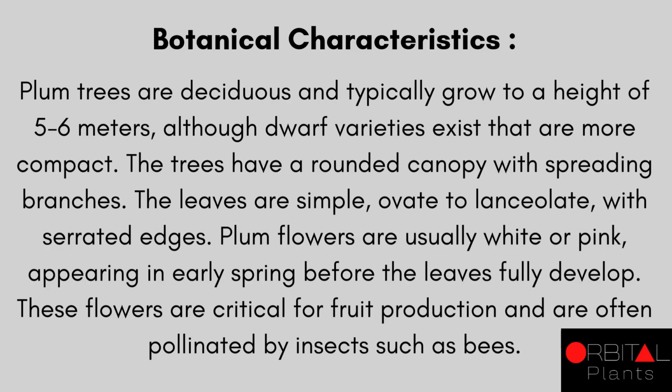Botanical characteristics. Plum trees are deciduous and typically grow to a height of 5 to 6 meters, although dwarf varieties exist that are more compact. The trees have a rounded canopy with spreading branches. The leaves are simple, ovate to lanceolate, with serrated edges. Plum flowers are usually white or pink, appearing in early spring before the leaves fully develop. These flowers are critical for fruit production and are often pollinated by insects such as bees.